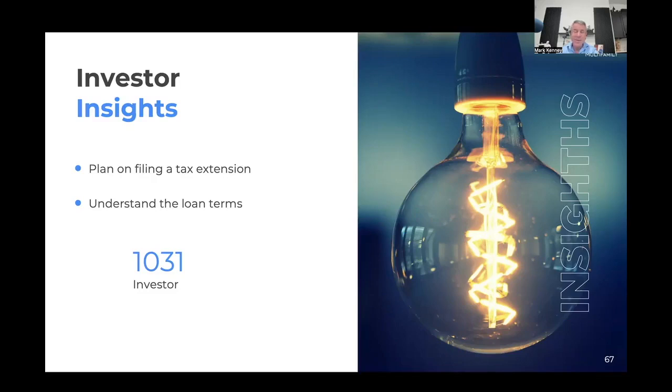It's just reality. Understand the loan terms, whether it's short term, long term, fixed rate, floating rate debt. If it's floating, is there a rate cap? If so, what is it? All those types of things. And again, about the lender, operator, do they sell the loan off?